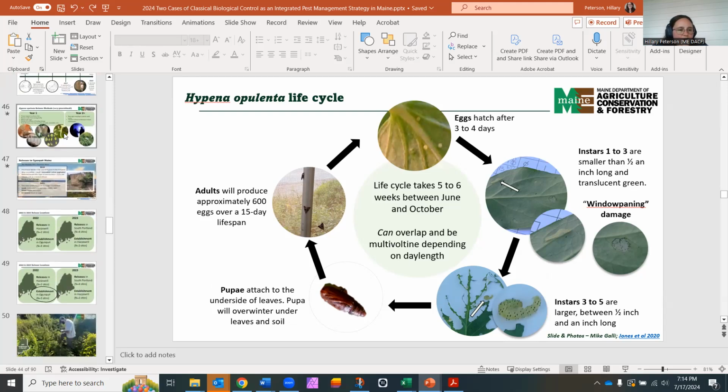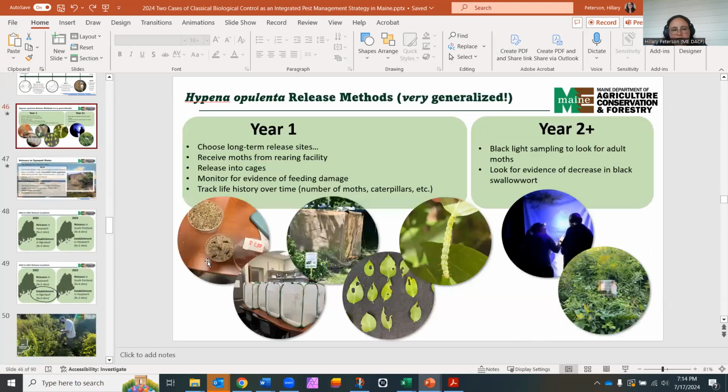And so the process for release, typically, I receive pupa in the mail from a rearing facility. I rear them to adults in the lab in little cages. I bring those out to bigger cages that I've set up at a location. And then throughout the summer, we look at the leaves in the cages to see how the caterpillars are doing, and we look for caterpillars. And then in future years, we want to see if those moths have survived.